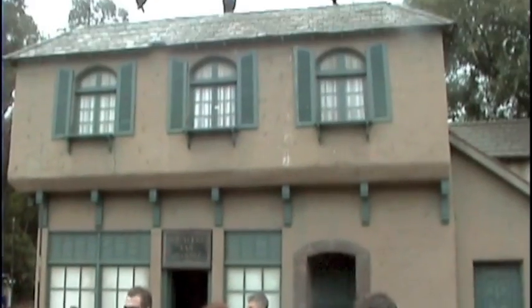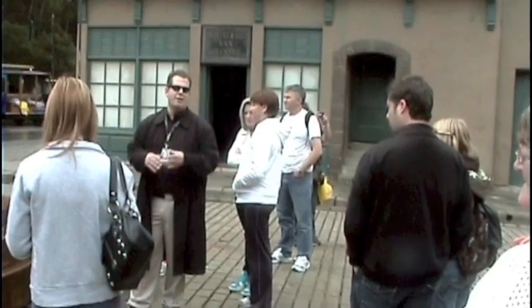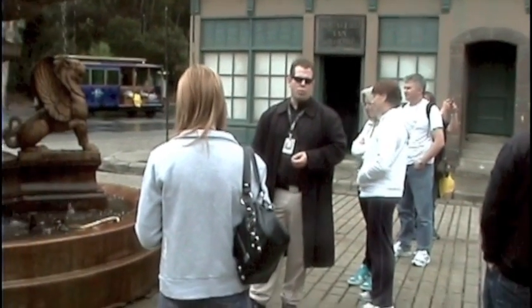This fountain, by the way, is made of fiberglass. You can empty it out, bring in a forklift, move it from one parking lot to the next. It's not going to crack, it's not going to break. It's very easy to transport.